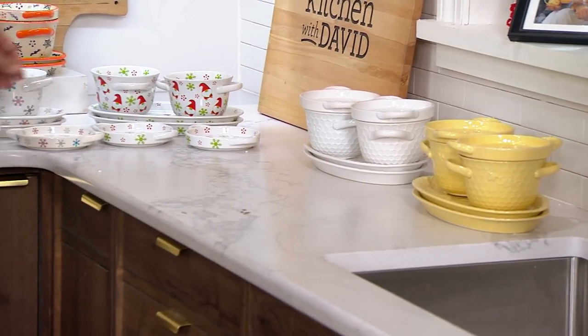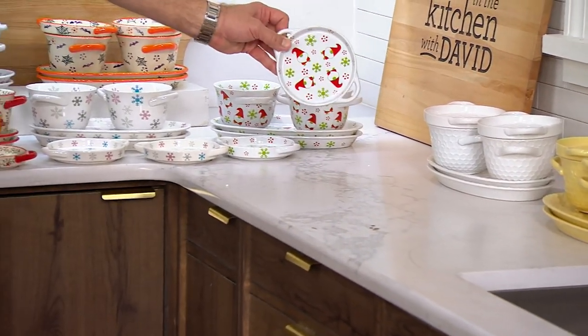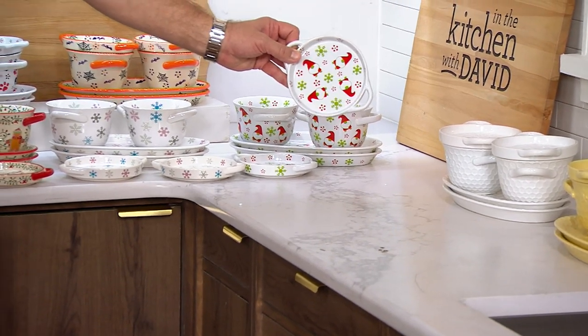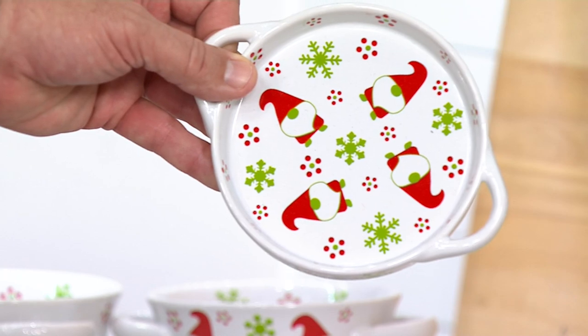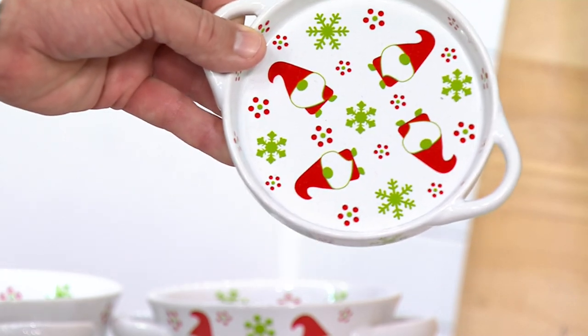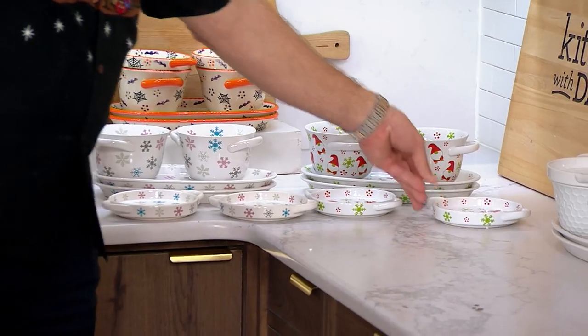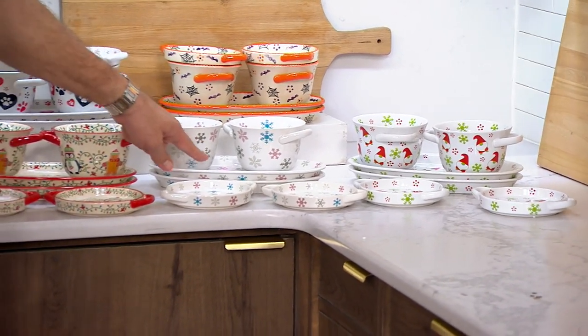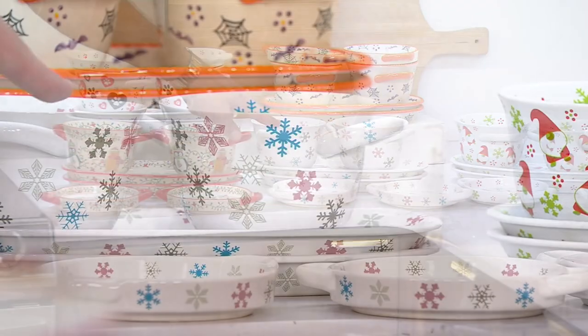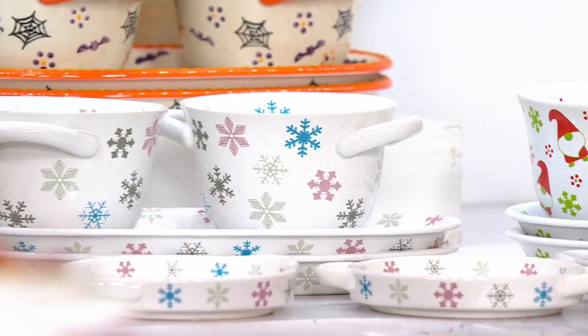750 in the white. Now, just hanging with my holiday gnomies. We have 200 in the gnomes. They're so cute. How many do we have left in gnomes? 200 left in gnomes. Beside the gnome, we have Snowflake. Snowflake, 120.